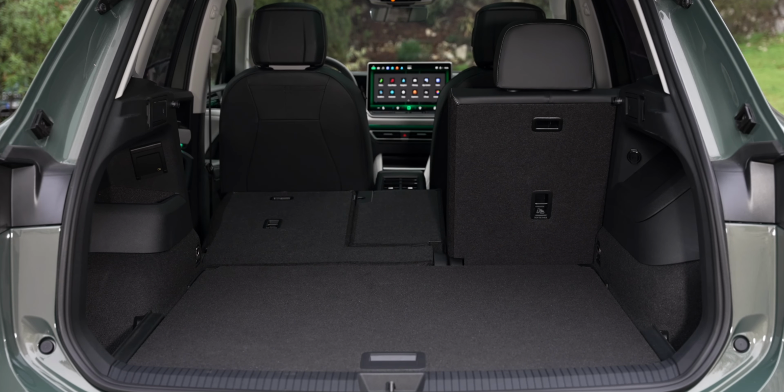So the combustion engines are actually 2-liter 4-cylinder engines. This is the diesel version. Yes, you heard that right. In 2024, diesel. 2 diesel versions. We have the strongest one with 193 horsepower and 400 Newton meters of torque.